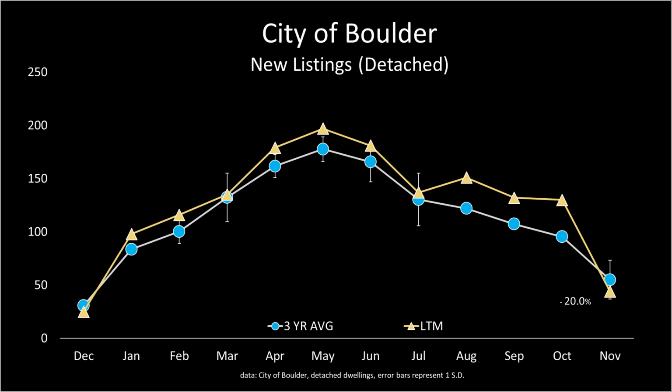Honestly, I think it's just an aberration. One data point is not a trend, but I guess we'll see. And as you can see from this chart, for most of the year, there has been an increase in new listings with the exception of last December and this past November, where new listings were 20% below average.